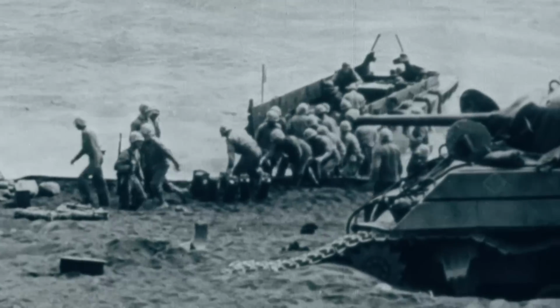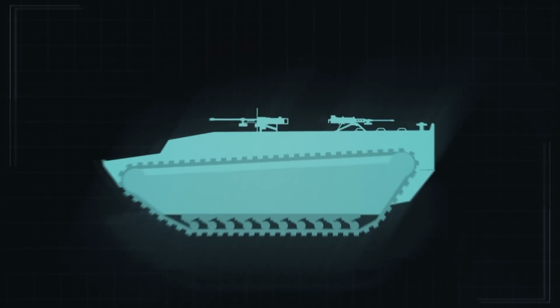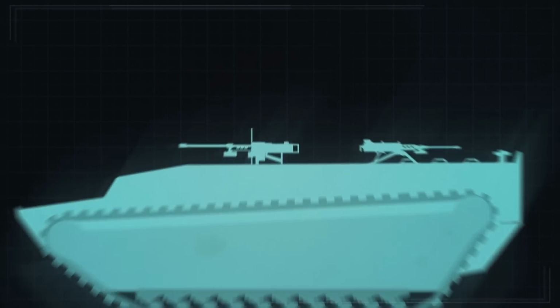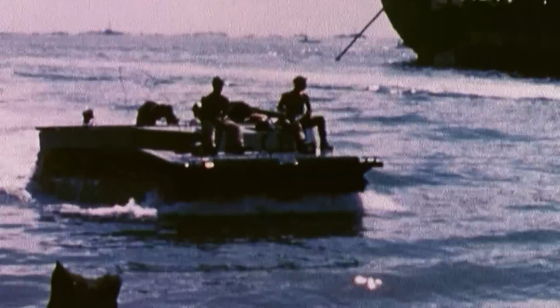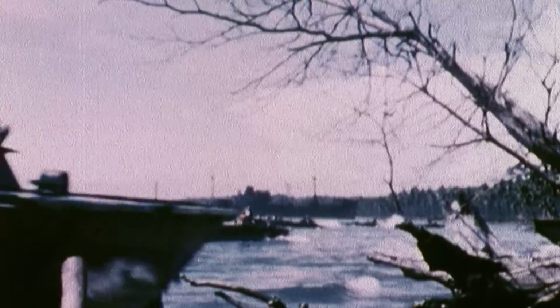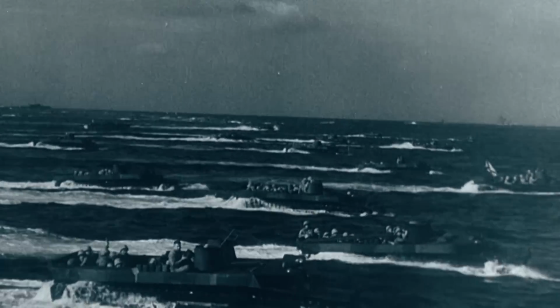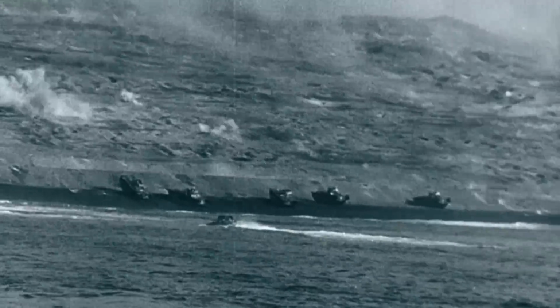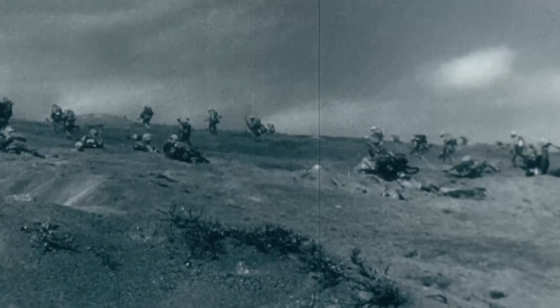Initially a supply and transport vehicle, when experience pointed to the LVT's offensive potential, two 30mm and two 50mm guns were fitted forward and rear of the loading area. Updates continued with gun turrets and suspension lifted from the Stuart Light tank. It was another example of American manufacturing adaptability. Nearly 20,000 LVTs were produced, an all-new kind of infantry fighting vehicle that played a central role in the Battle of Iwo Jima, a costly battle that lasted a month before U.S. Marines claimed victory.